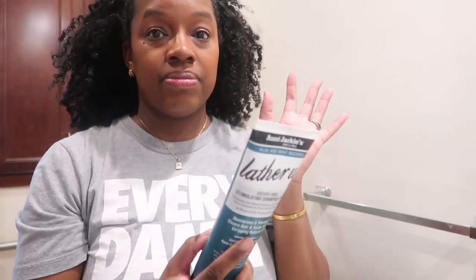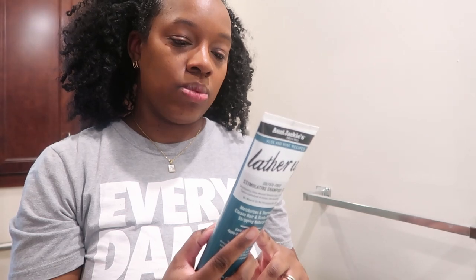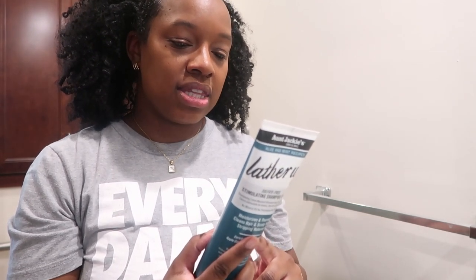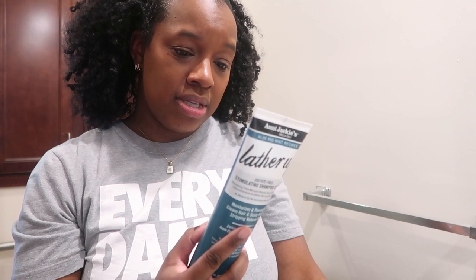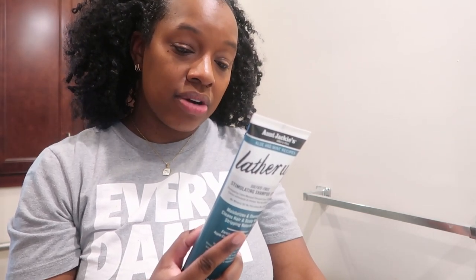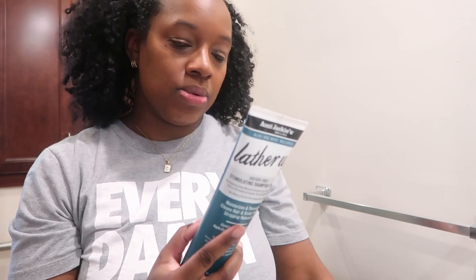So the directions state, squeeze into the palm of your hand, then rub hands together and gently work into a lather on wet hair. Do not shampoo vigorously. For dense and thickened textures, form your hands like a claw. Massage your scalp, then gently rake through from scalp and roots to ends, carefully detangling as you go. Rinse thoroughly and repeat. For optimal results, follow with the Hydrate Me.